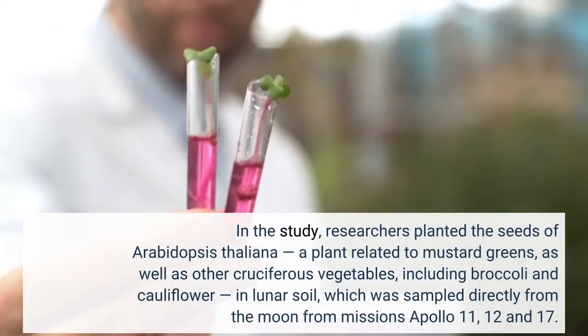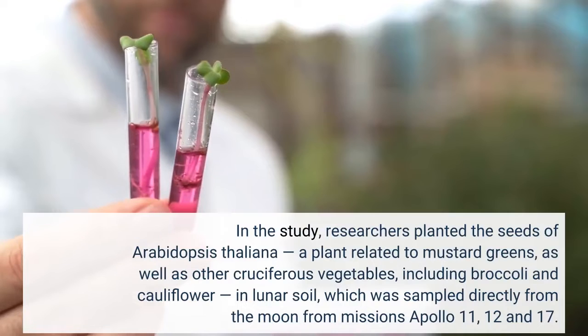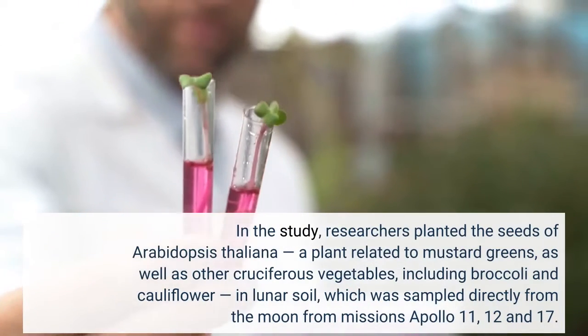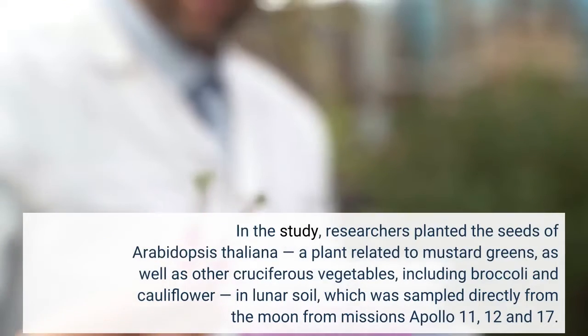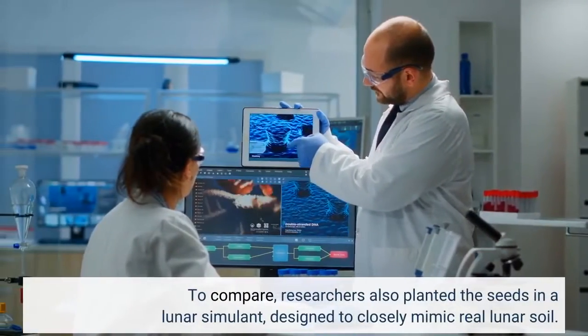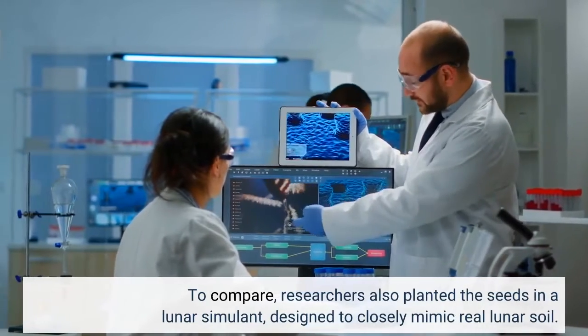In the study, researchers planted the seeds of Arabidopsis thaliana, a plant related to mustard greens, as well as other cruciferous vegetables, including broccoli and cauliflower, in lunar soil, which was sampled directly from the Moon from missions Apollo 11, 12 and 17. To compare, researchers also planted the seeds in a lunar simulant, designed to closely mimic real lunar soil.